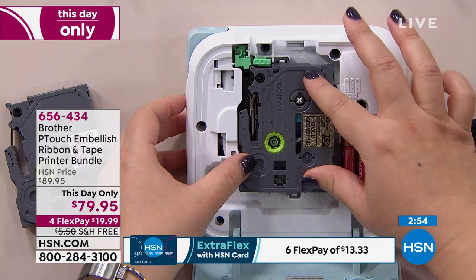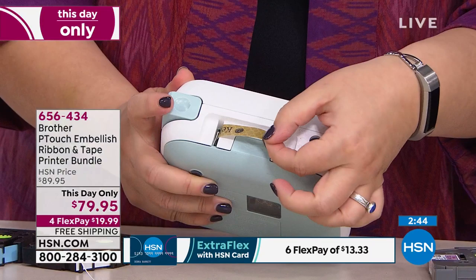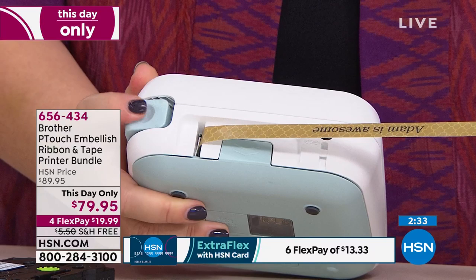Done. Close. And then we can print the exact same thing that we printed before, but this time onto tape. And it's just going to come out exactly like it did before. It looks like I had some text in there that said Kelly, but that's okay. We like Kelly as well. We love Kelly. Don't know who she is, but we love her. And then the tape comes right out.